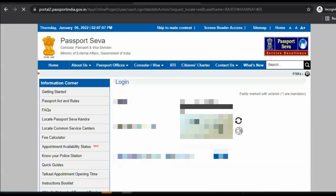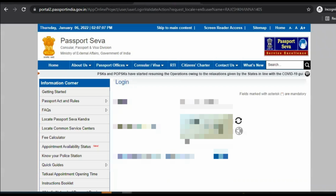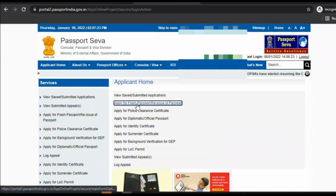So continue, and the password would be the password which I have given during my registration, and I'm going to enter the captcha. PYST 6C. So I'm logging in. Yeah. So when you get the option here, you have to click on apply fresh passport or reissue of passport.